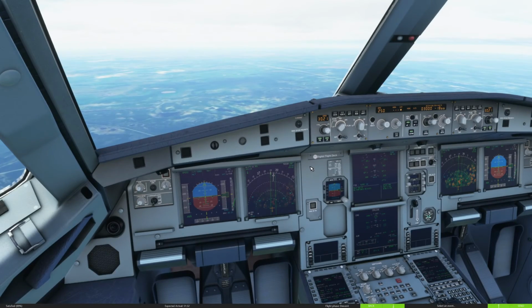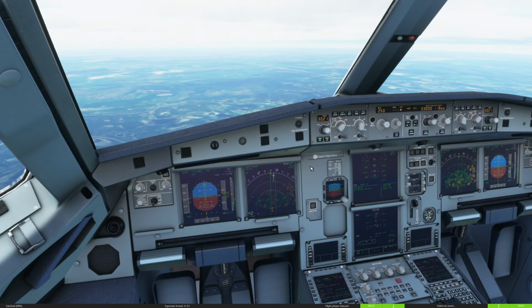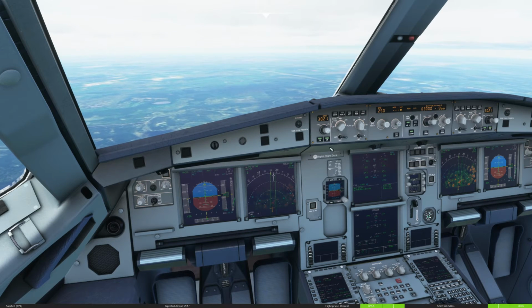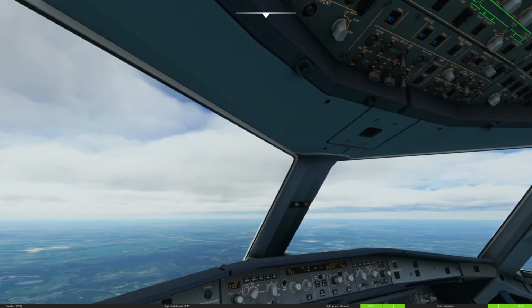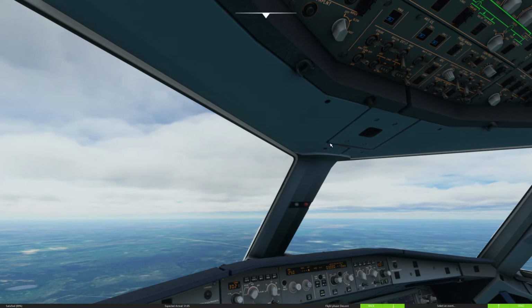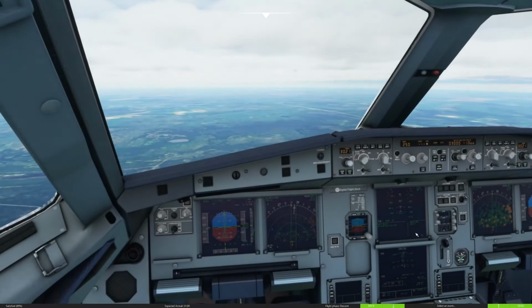So we're passing down through 10,000 feet. We're slowing down to 250. Slow our rate of descent a little bit. Landing systems are on. We'll get the lights on now: runway turnoffs, landing lights, and taxi lights. It got cloudy again. Anti-ice is on, but we're below the cloud layer. No icing is detected.